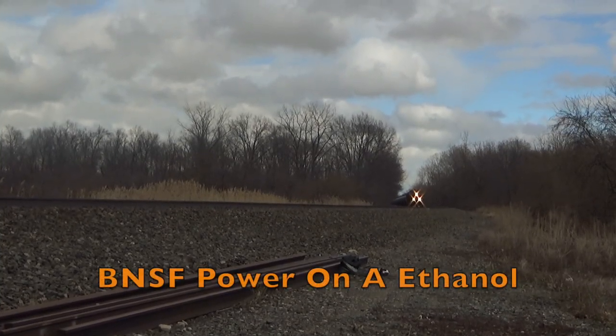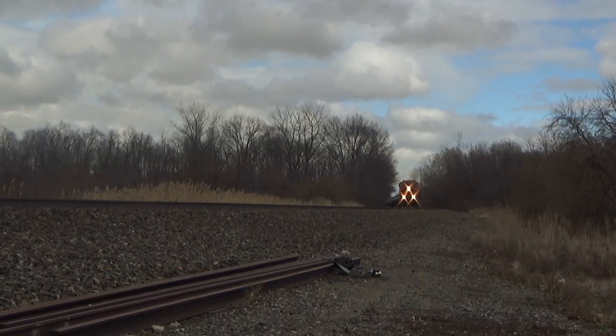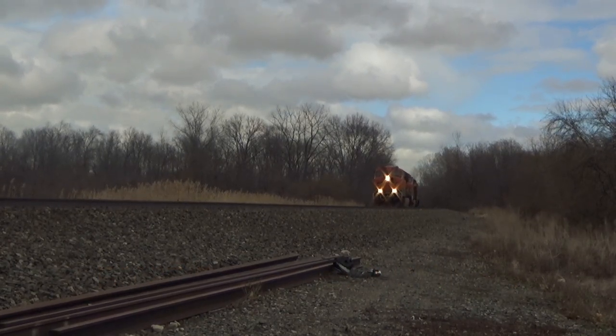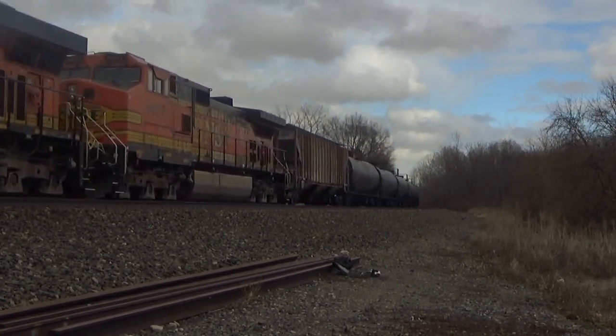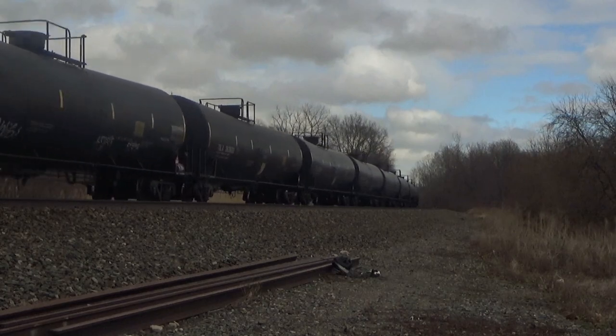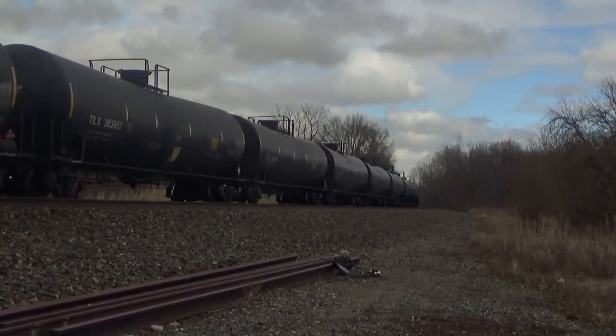We're back on the Chicago line after getting the Penn Central on the Cleveland District. Here comes an ethanol train going west towards Chicago with two BNSF, one GEVO and one Dash 9. They'll be going west on the Chicago line towards Chicago.